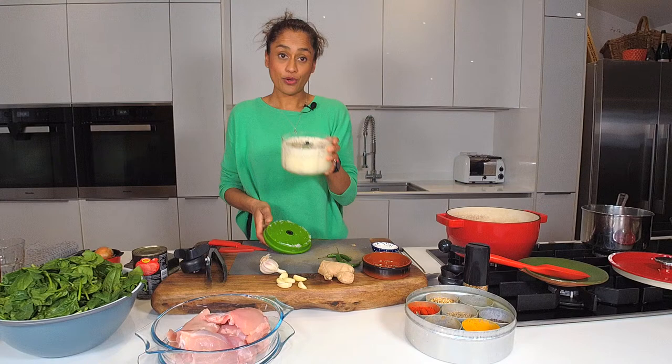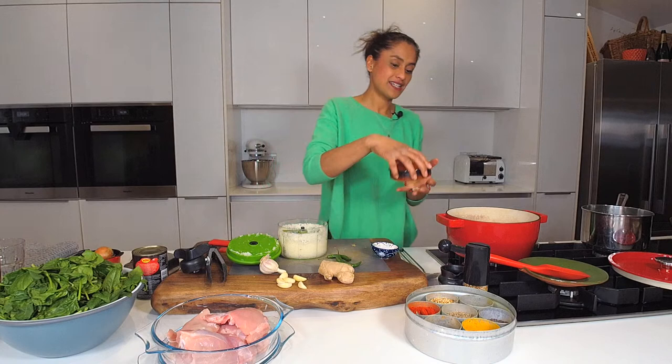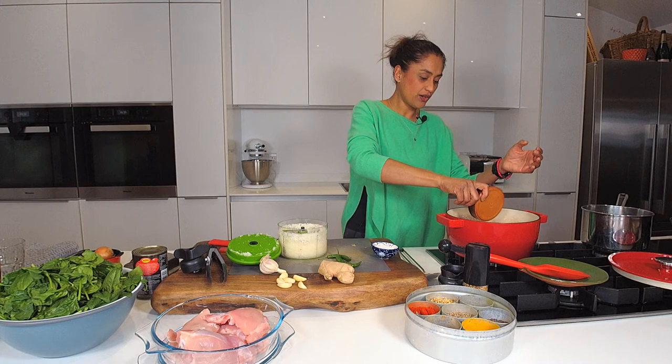So before we add them in, now my oil is nice and warm. We don't want it too hot. We want it nice and warmed. So we're going to add our spices. The first thing we want to do is just pop those whole spices in there. So my cardamom goes in, my bay leaf and my cloves.